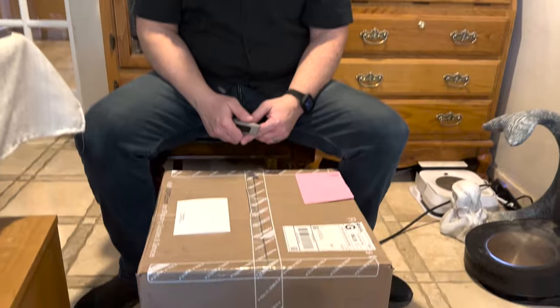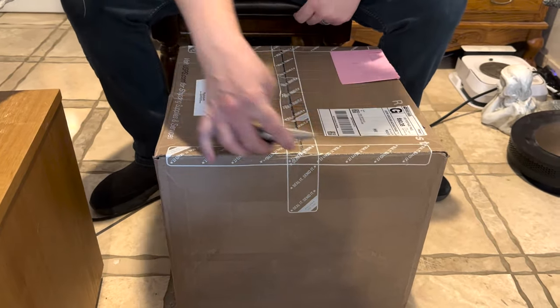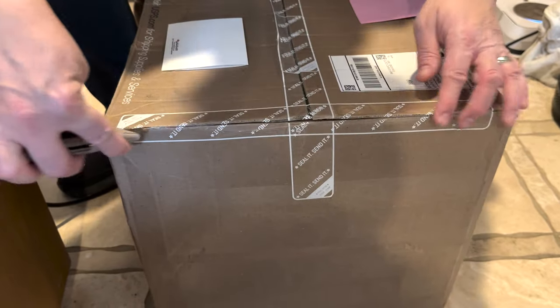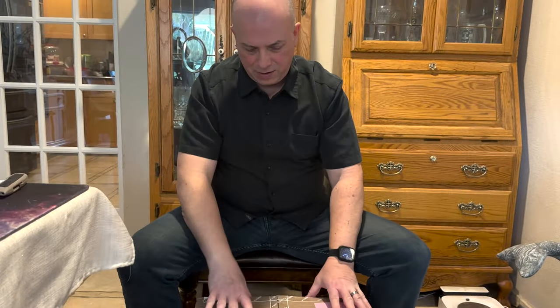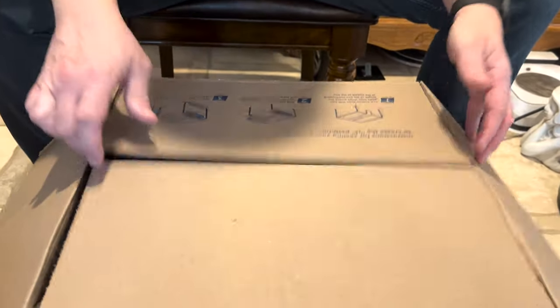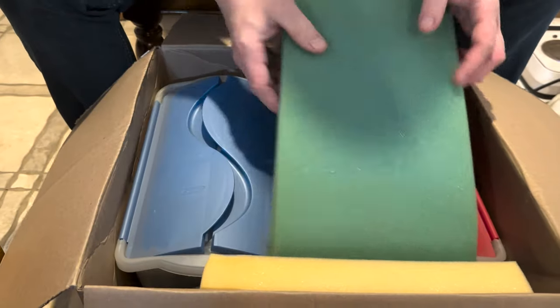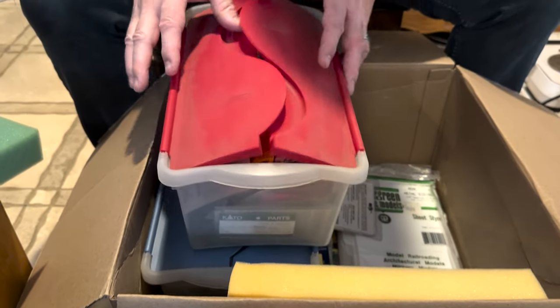So this is a box sent to me by someone named David. I'm not really sure what's in it, so let's take a look. Ooh, exciting. Thank you. Good job packing. Oh my goodness, this is so cool.